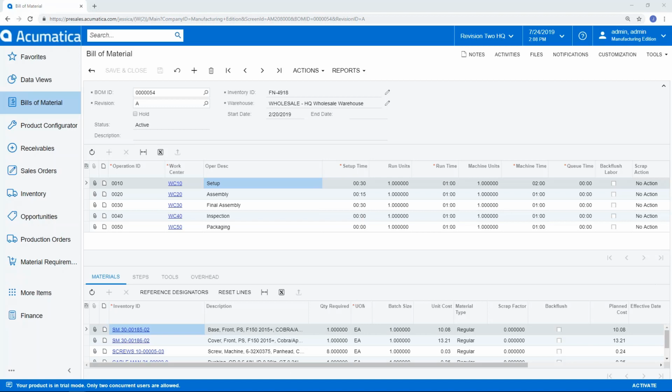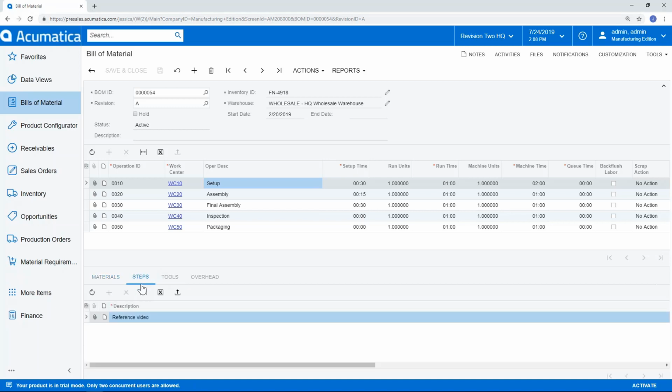Beyond just the materials, you can also include steps that need to be projected to the people out on the shop floor. So if there's maybe a video that needs to be referenced, a drawing that needs to be referenced, or even if you just would like to write the steps in there, we can include the steps, and we can also upload files directly to the bill of materials record.